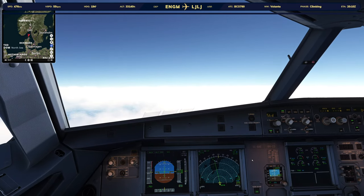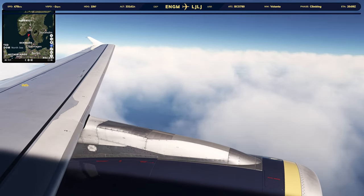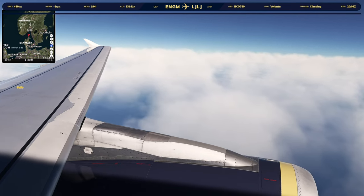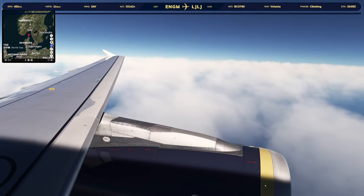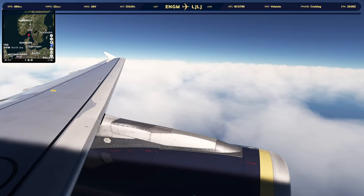Scandinavian Alpha Lima, Copenhagen, you are clearly inbound to Copenhagen on the air, NO2 Charlie arrival, runway 22 left. Descent flight level 80. Descent flight level 80, NO2 Charlie arrival, runway 22 left.